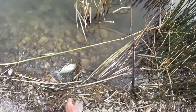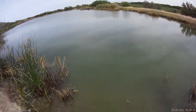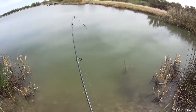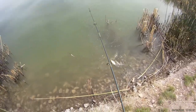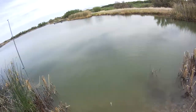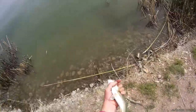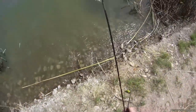There you go, little friend. Oh, a backflip over the reed. Oh, got one. Holy moly. Oh, wow. There you go, little friend. All right, guys, we're going to call it. Yeah, had a great morning.